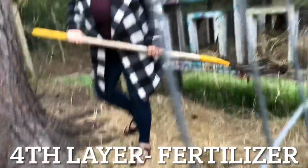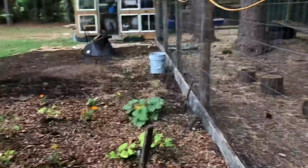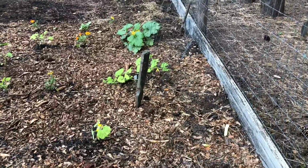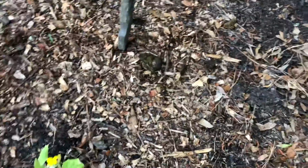So I got some goat poop right here, and all I have to do is throw it over. And see how it goes on top of the wood chips? And when it rains, or when I water it, it just will filter out.